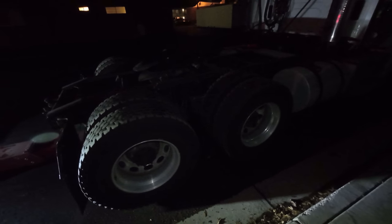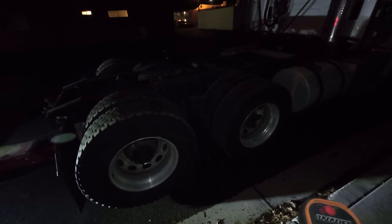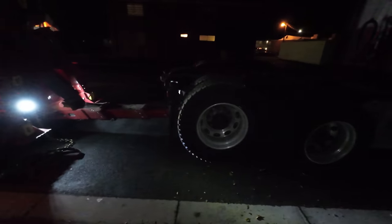Okay, now when we lift this up, you will tilt. See, that's gonna pull tight, just like that, and this axle is now not hanging against the shocks. Otherwise, it's bouncing, hanging all that weight on the shocks, and that's not good for it.